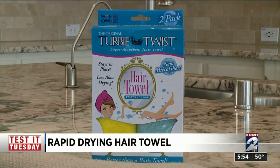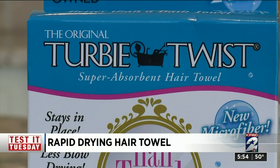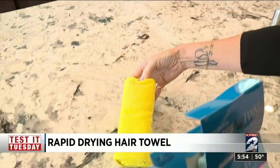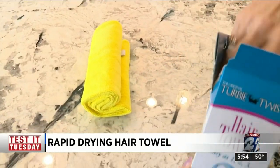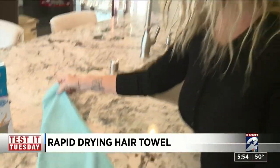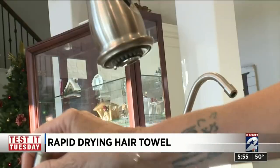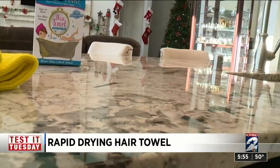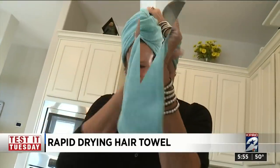Still hoping to save some time, we tried another fast-drying towel. The Turby Twist is back. The Turby Twist costs $9.99 at Bed Bath & Beyond and comes with two towels. Pretty much the same size, not as soft. Hoppe went through the same hoops, wetting her hair, then wrapping it with the Turby Twist, waiting about 3 minutes.